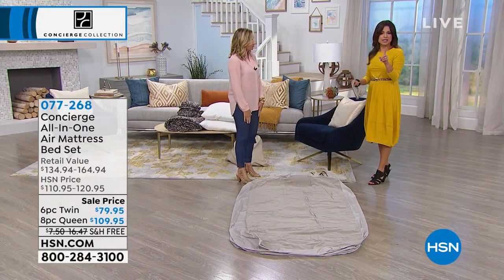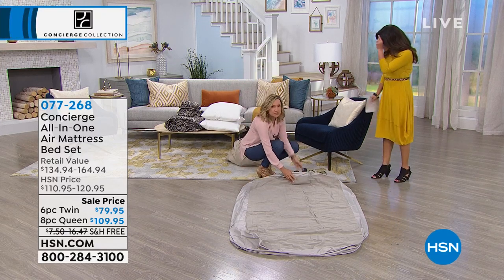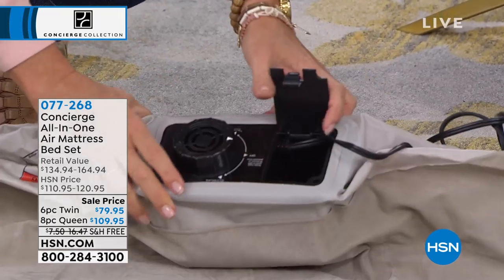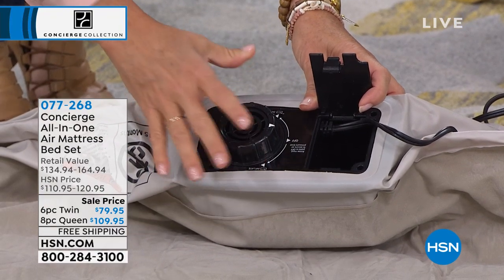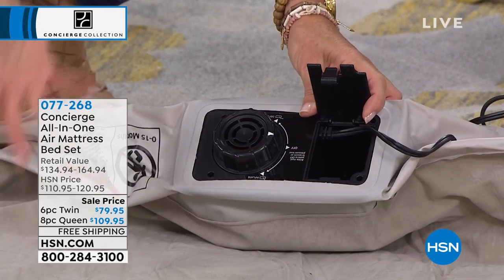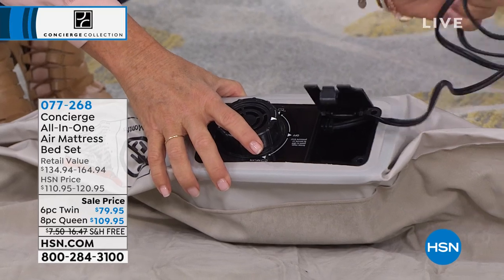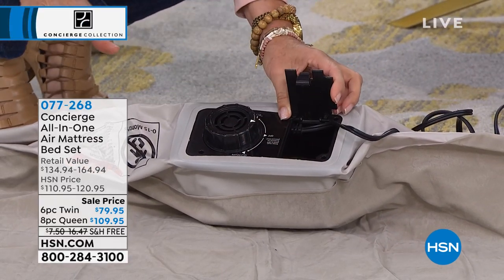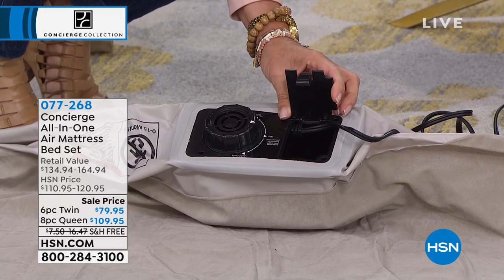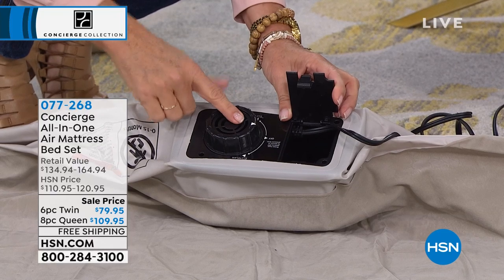The beauty of this is the built-in pump makes it very convenient, and how quickly it blows up too. Exactly. So this is your twin size. This is going to hold about 350 pounds, but this is what I want to point out. Remember, the pump is built into this. It's not a separate piece. You don't have extra nozzles or batteries, nothing to deal with. You just need access to power. So you plug this in. It even has a little garage for the cord. Once it's plugged in, you can move this anywhere. So even if you want to take this camping or if you have an RV, you can totally travel with this. The pump's built in.